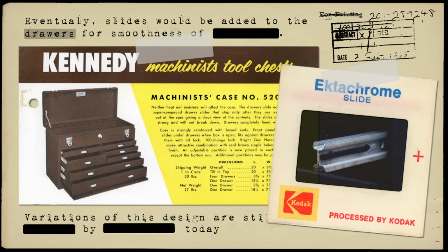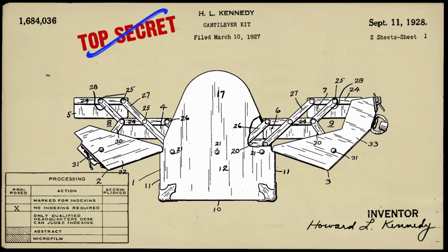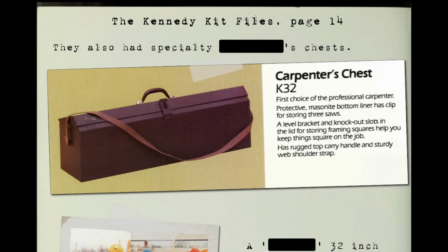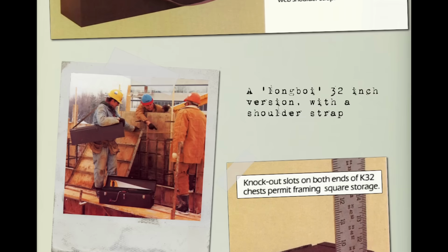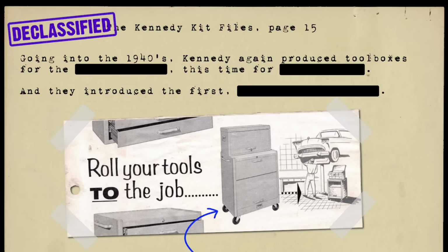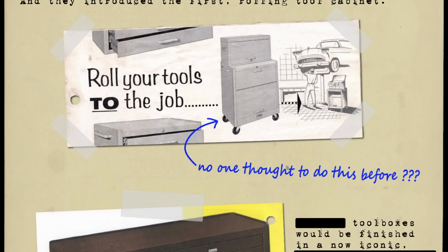Eventually, slides would be added to the drawers for smoothness of operation. Variations of this design are still favored by machinists today. The cantilever toolbox was patented by Howard in 1927. This is another classic Kennedy design that's still being produced today. They also had a specialty carpenter's chest, a long boy 32-inch version with a shoulder strap, and slots so a carpenter's square could stick out through the top. Going into the 1940s, Kennedy again produced toolboxes for the U.S. government, this time for World War II, and introduced the first rolling tool cabinet. I guess nobody had thought to put wheels on a toolbox before.